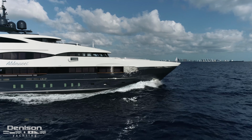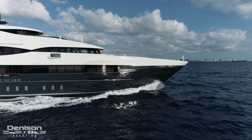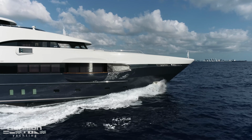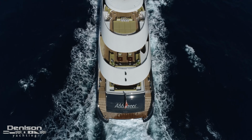Abbracci is a remarkably dry boat thanks to the trademark pelican beak bow that cuts through the waves. This design also provides a quiet and soft ride when this long-distance displacement explorer is out in rough seas.